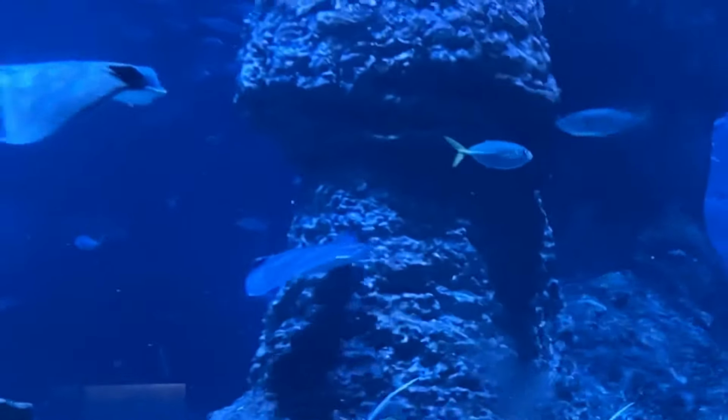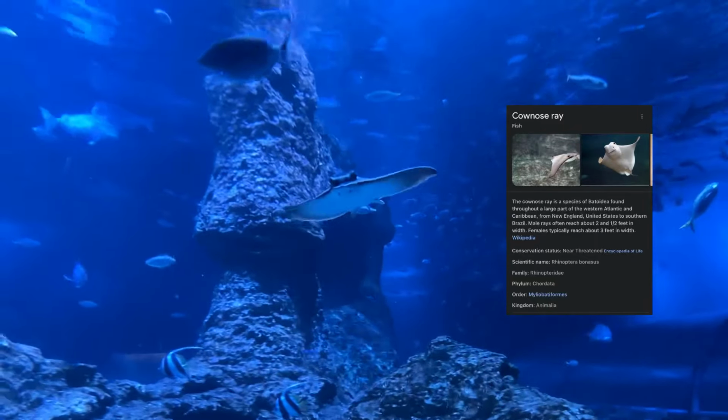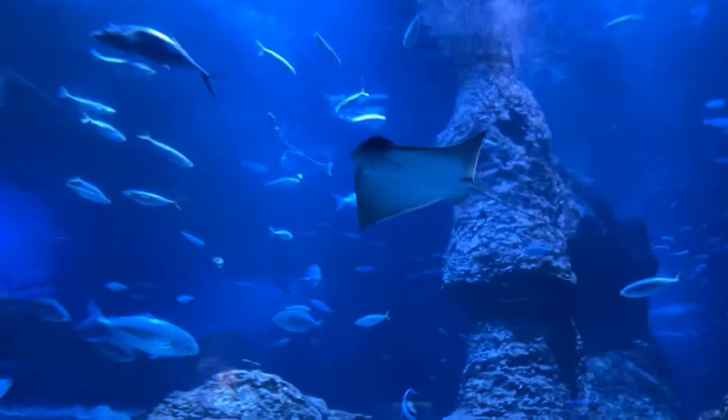And I think the little guy is a smooth ray, or maybe a snub-nosed ray. I'll find out for sure and I'll put a picture up for you. But how cute are they?